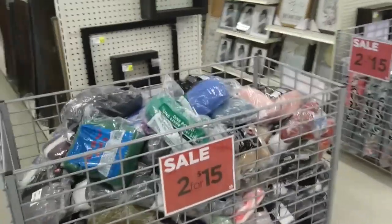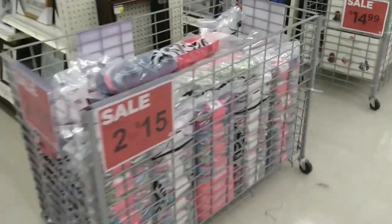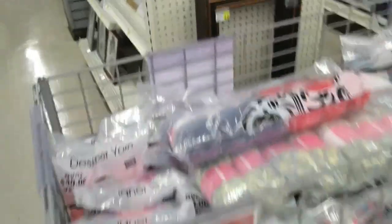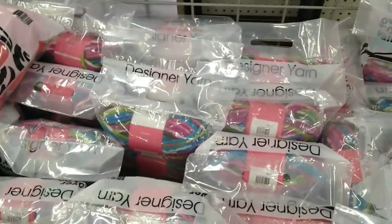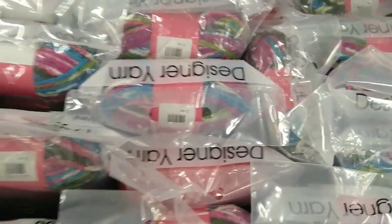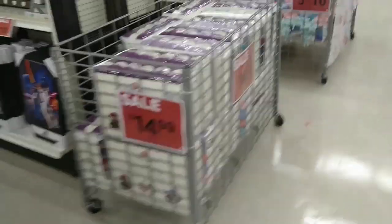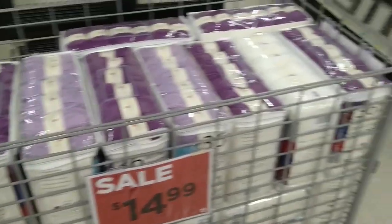2 for $15. That's the random bags. And look at, they have these ones over here. But it looks like it is all the same. Of course, it's the one I couldn't find that I came to Richmond for to begin with. Hundreds and hundreds of the same one. Except that one. I'm not interested. These are all the same. These are the 36 mini skeins that I have.